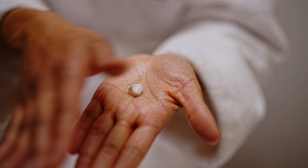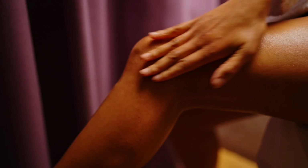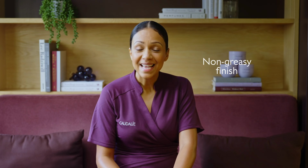Warm an almond-sized amount in your hands and massage into the skin, alternating hands in upward movements to help with lymphatic drainage and deeper product absorption. It has such a rich, buttery texture for soft and hydrated skin without leaving any greasy finish. Its natural almond scent will make you feel transported to a Caudalie spa. So I really hope you'll take this time to indulge in this self-care moment.